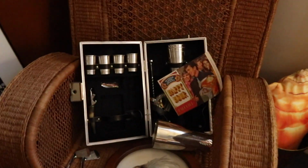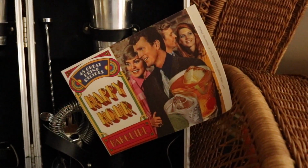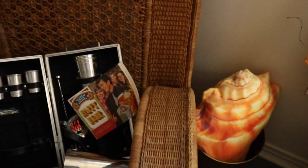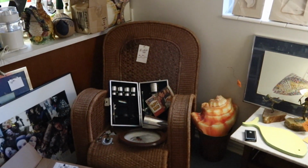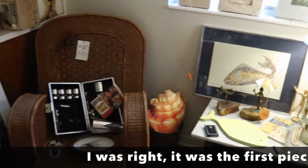Travel bar from about 1975, I'd say, looking at the way the people are dressed and the hairstyles. I like this wicker chair. They said that this is only about 30 or 40 years old, but it sure looks like something that might be from the 1930s or 40s, so I think that's going to sell.